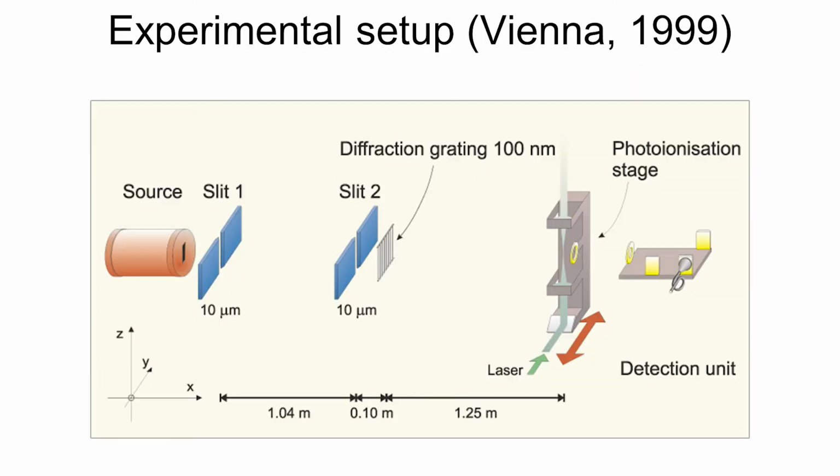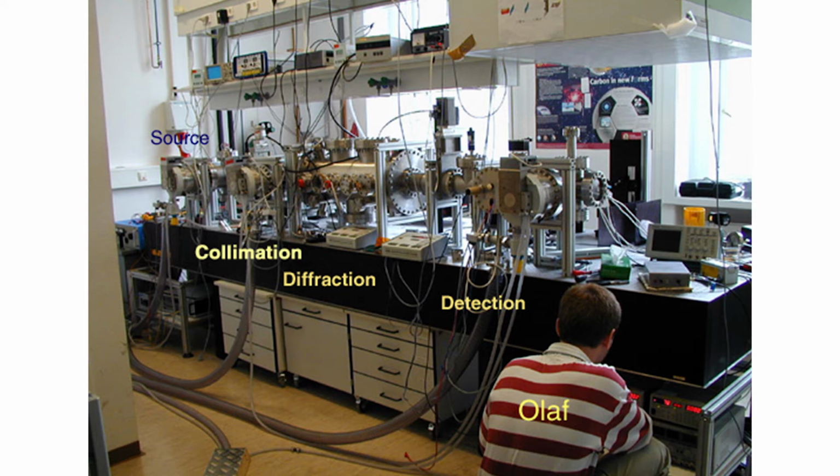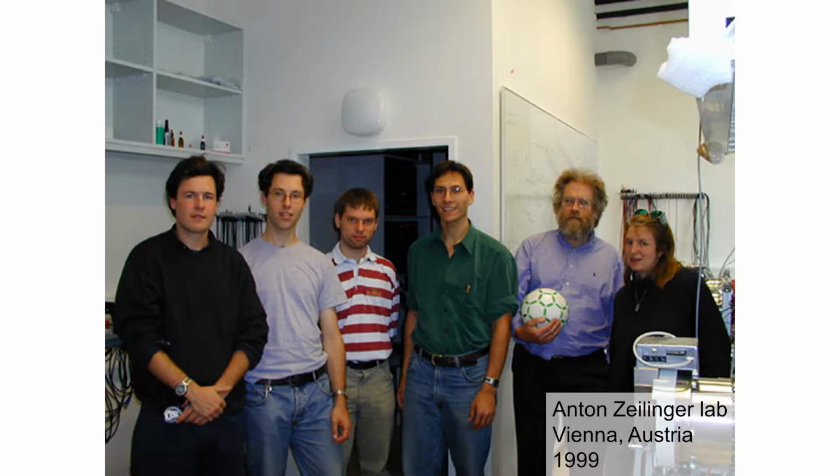We see, that's the setup. It's a little more complicated than just with light, as you can imagine. In fact, that's the setup there in reality. That was 1999. That was the team back then. Maybe you can recognize me. I look a lot younger 20 years ago. And so that's the experimental outcome.